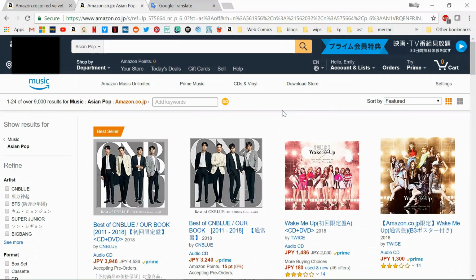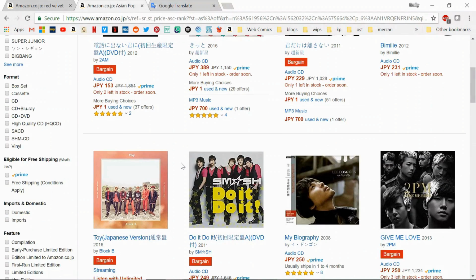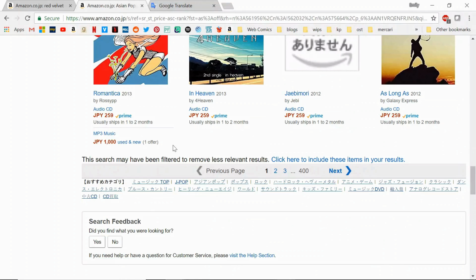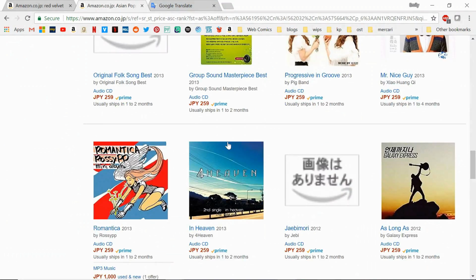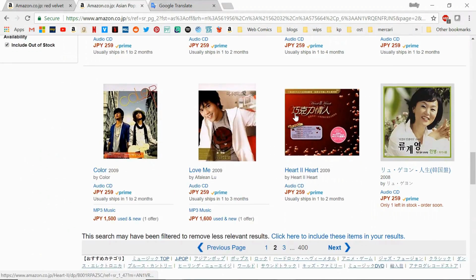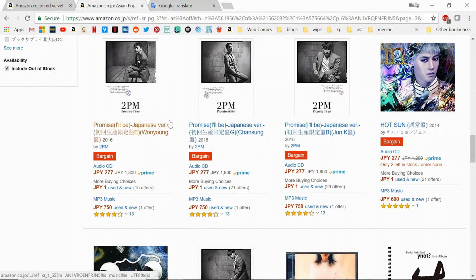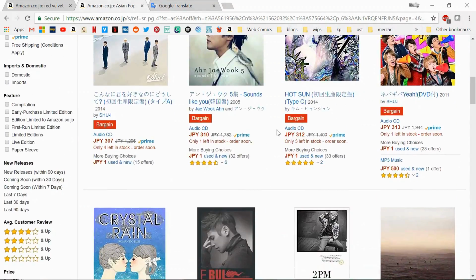If you want to find the better deals, it's best to just sort this by low to high. This could be a little tedious, but you could find some really cheap CDs here, especially if they have this red bargain label on them. And you can just go through here. I only have this at Asian Pop, so there are some Japanese and Chinese releases here, but you should be able to find a lot of K-pop things as well. Like all these really cheap 2PM Promise I'll Be CDs, as well as a few others.